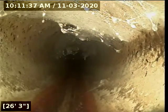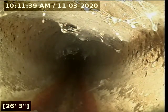Looks like some standing water here. We'll see if that goes away on the way back. And then right here at 26 feet, there appears to be a transition into PVC. Okay, and then here at 50 feet, it appears we reached the city main.